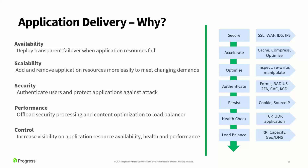Couple that with things like control as well, and we're looking at the application resource, looking at the availability, the health and the performance, and we're making better decisions in steering those users and those requests to those servers for fulfillment of the services that are needed.